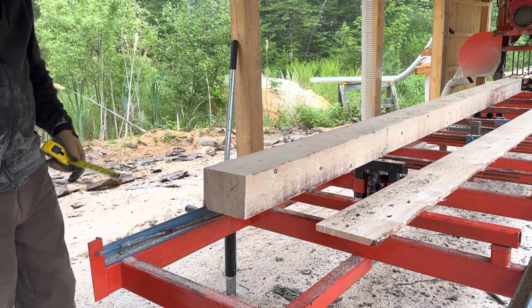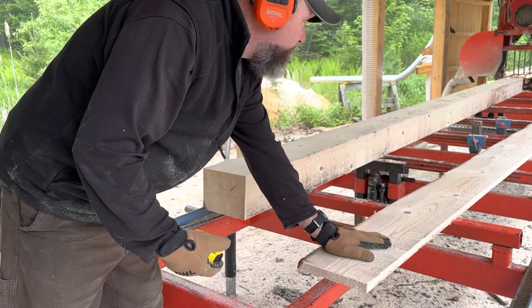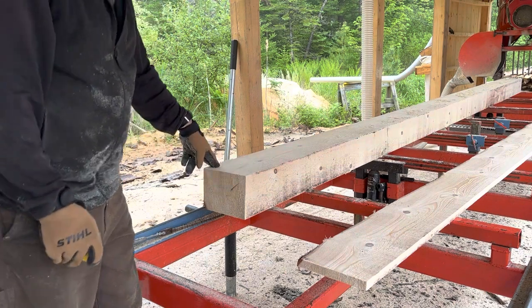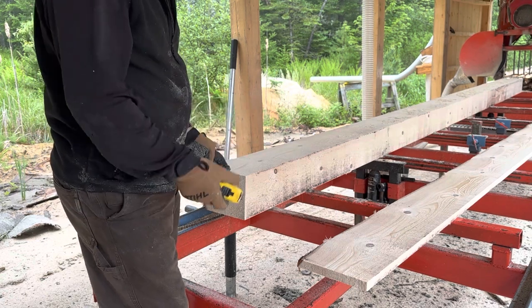Exactly 6 inches. We've got a board here that still needs to be edged. See, there's some wane on both sides of it. So I'll get a 1x6 out of this. I'm going to turn this up on its edge. So 8 1/8. I can take this down to 4 inches exactly in the middle. And that'll give me one of the 4x6s that I need.